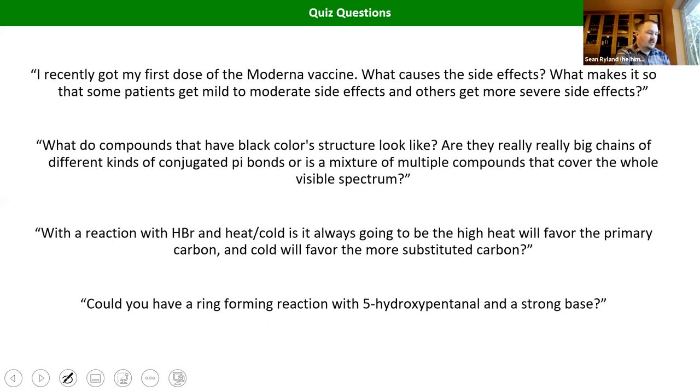All right, let's start with some quiz questions. What causes side effects from vaccines? I thought this was relevant, hopefully more relevant to more and more of us as the vaccine rollout continues.